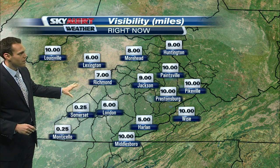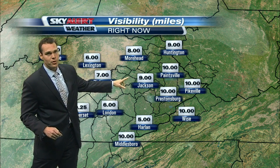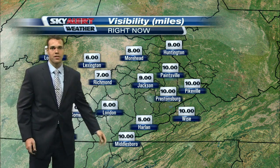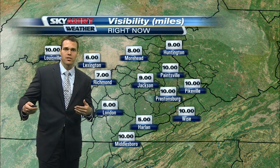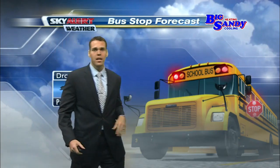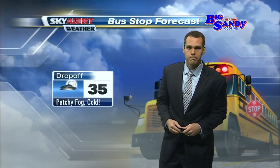Visibility issues. Notice the fog's not too bad across eastern Kentucky. It's more across central and south central Kentucky. Visibility is dropping off down to around a quarter of a mile in some spots. So if you live along the I-75 corridor along those areas, just allow some extra travel time as you hit the road this morning. Bus stop forecast for the kids. Temperatures at 35 degrees. It's a cold start, just a little bit of patchy fog in some spots, especially the valley locations. But all in all, the main goal this morning is trying to stay warm.